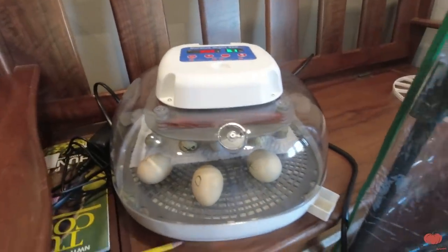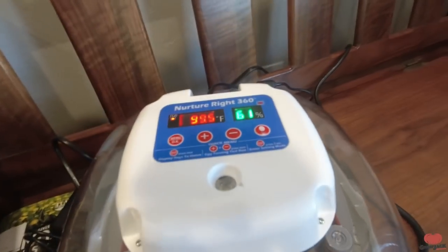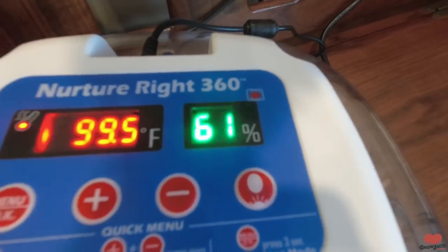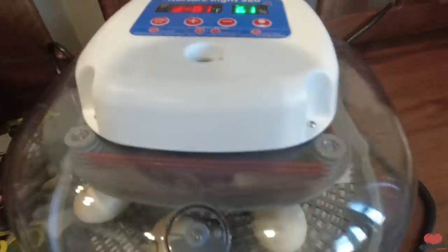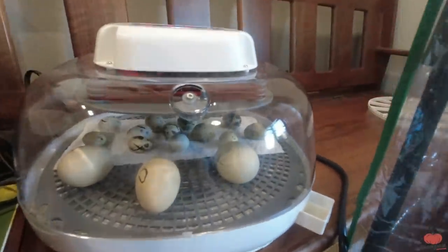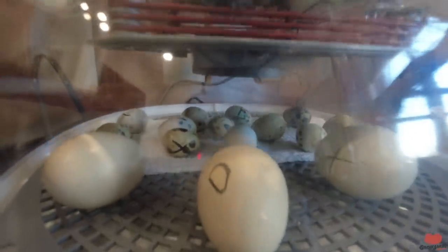And we got some movement on them, so I'll turn the camera around and show you that. So here's my incubator. It's working really good. I have it at 61 humidity because there's one day left. And I have a duck egg, two chicken eggs, and a dozen quail eggs in there. I hope you can see that.